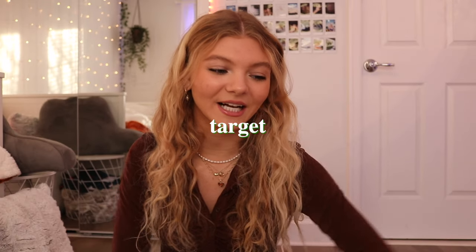Now on to Target. I will start off with the blanket I got. I decided to just get one this year because I already have a Christmas blanket and I want to use what I have around the house. And I got this one for my bed. I love the green plaid. It has the Sherpa on the inside.